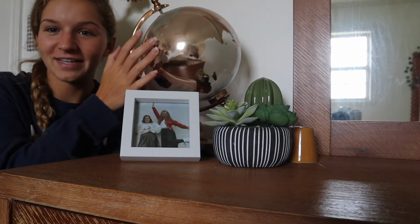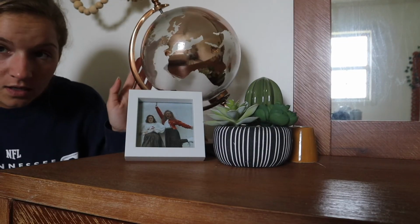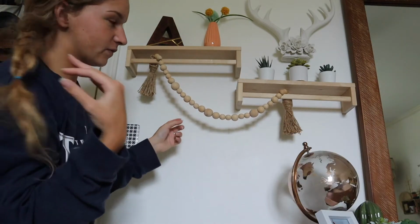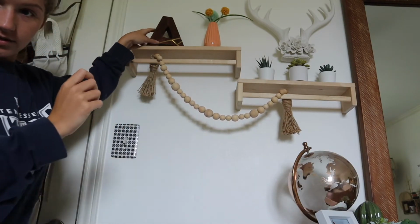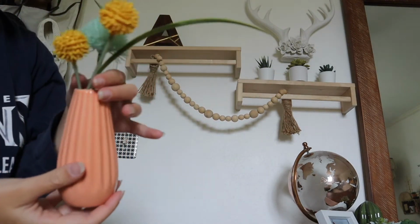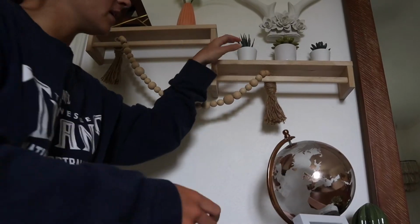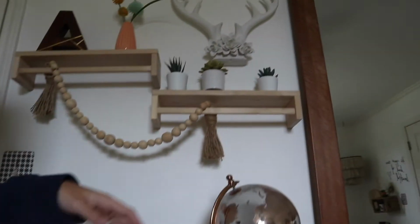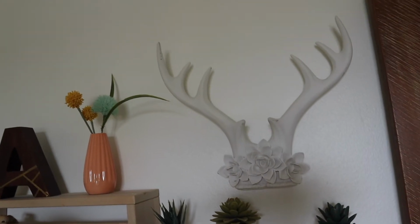Then we have my globe. There's not that much to it. Above me is 2 shelves from IKEA. This little hangy thing is from Hobby Lobby. Up here on the shelf, we have an A. This is from Shein, and so are the flowers. On this one, there are 3 fake succulents. And then there's these girly deer antlers that have flowers on them.